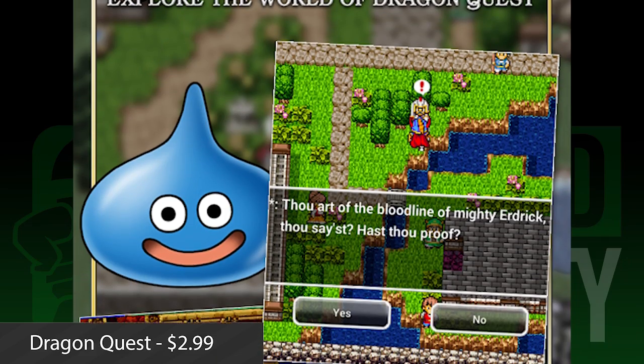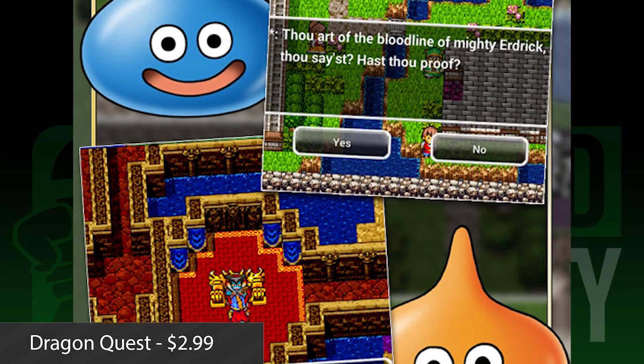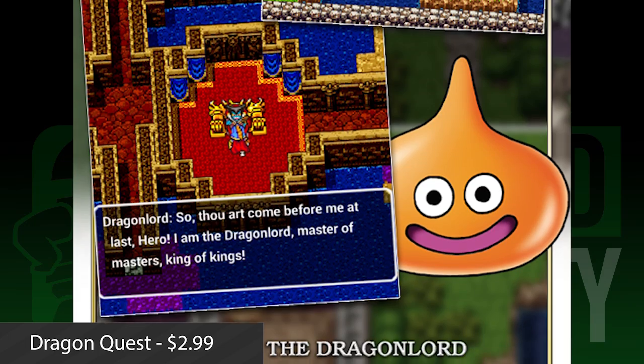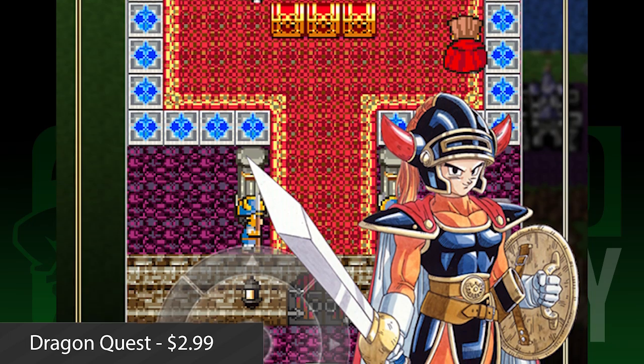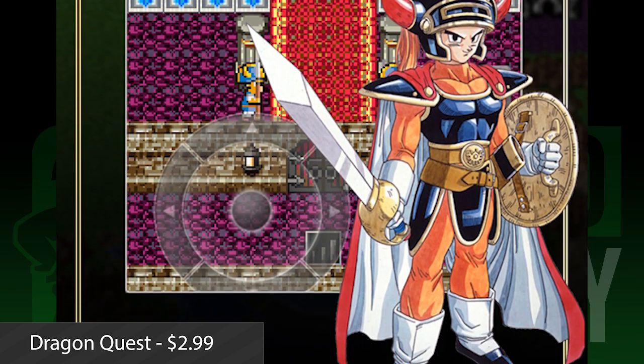Square Enix fans rejoice because the original Dragon Quest has been re-released for Android. It's received a little bit of a graphics bump and some mobile optimized controls, but otherwise it's the same Dragon Quest you remember playing as a kid. It's going for $2.99 in the Google Play Store, which is cheap for a Square Enix game and not a bad price to pay for some nostalgia. If you're not a fan of old school JRPGs, then make sure you steer clear of this one.